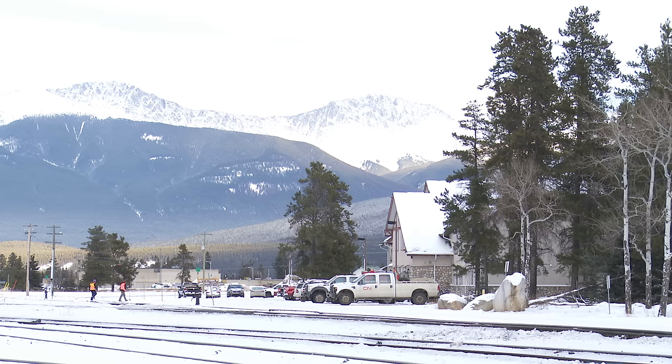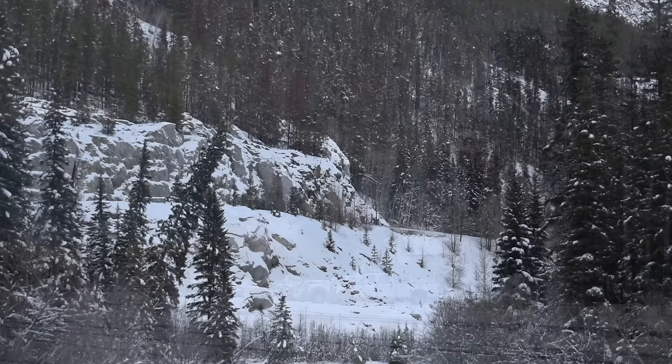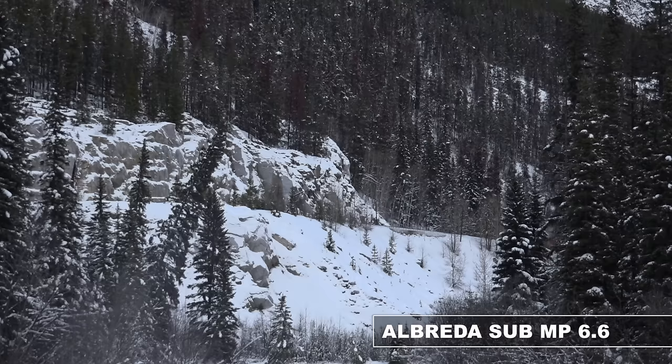Leaving Jasper, westbounds dig in for a 17-mile climb out of the Athabasca Valley along the Mayette River toward the Continental Divide. Westbound train 101 heads up grade between Wind and Geikie.